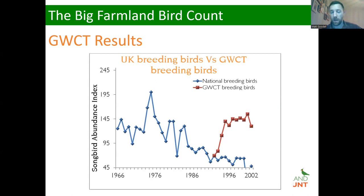This is where we started our demonstration farm. Now it's over in England, in Leicestershire, the Allerton project. And we took that on in 1992, and we put a number of measures in place there, and it made our farmland bird population boom. And the really important thing with that was that people were saying up to that point that it had taken decades for the decline to get as low as it had, and it would therefore take decades for us to be able to increase the number of birds again.